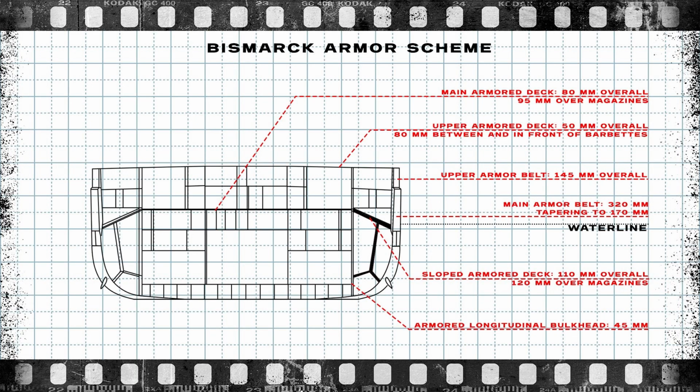Bismarck not only had an armored citadel, the main armor belt was not of exceptional thickness however, but in addition she had armor extending over the main armor belt to the main or the upper deck. This additional belt was much thinner and had a constant value of 145 millimeters. In addition, the thickness of the main armor belt gradually decreased below the waterline from 320 millimeters to 170 millimeters.